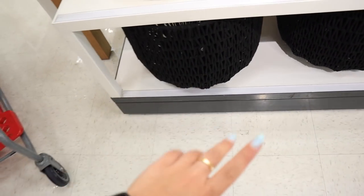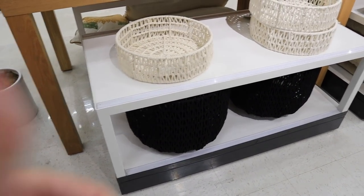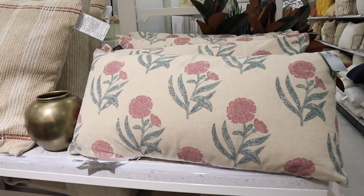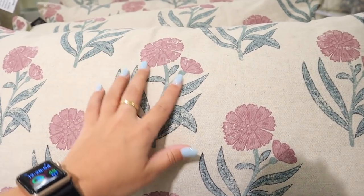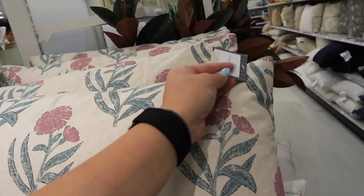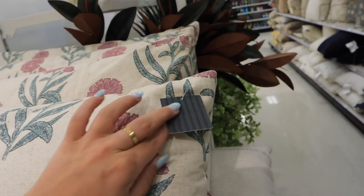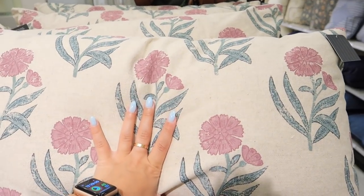And then they have this bigger black one, which could be a great basket blanket or dog toys or something like that. Did I say basket blanket? I meant blanket basket. This new little floral pillow is so pretty. I love how it has the sage and the mauve. They're honestly bringing together both sides of their collection perfectly with this pillow, so you could definitely mix and match if you want. This is kind of like a lumbar pillow since it's more rectangular, and it is $22.